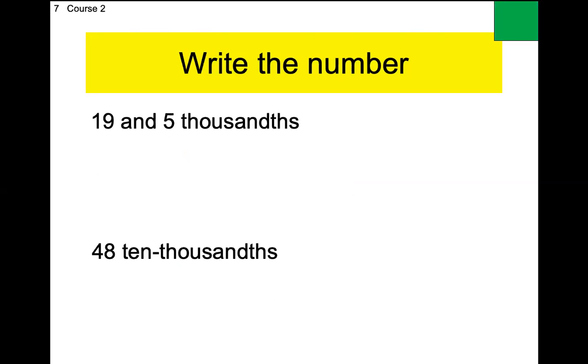2 more. 19 and 5 thousandths. And is your decimal. 19 goes in front. 5,000 is only one number, and it goes in the thousandths place. So that's tenths, hundredths, thousandths. So 0.005. Put those together. 19.005.